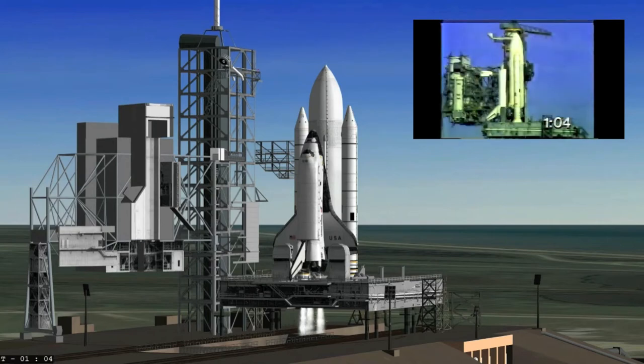Coming up on T-minus 1 minute. T-minus 1 minute, mark and counting. The firing system for the sound suppression water will be armed in just a couple seconds from now. It has been armed. T-minus 45 seconds, mark, and counting.